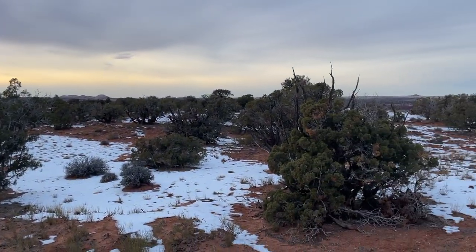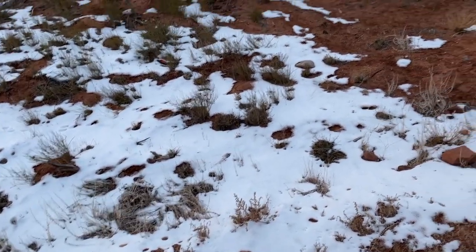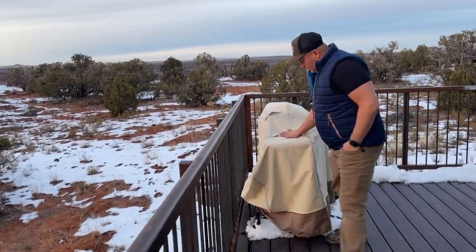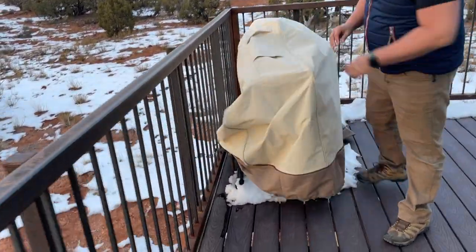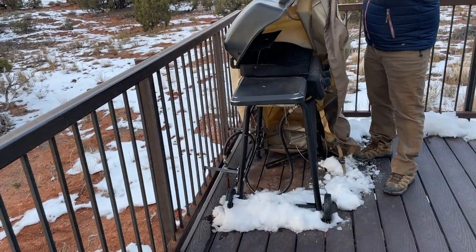You can already see a bunch of animal tracks. Looks like deer. We've got bunny out here as well. We saw tons of bunnies out here the last time we were here running around. Each of the yurts comes with a barbecue grill that's covered here. Let's look at the rest here, show you the bunk bed.